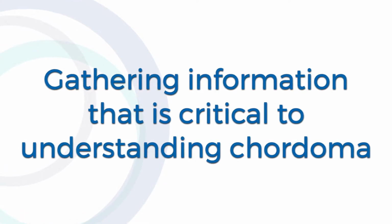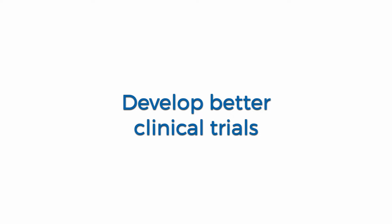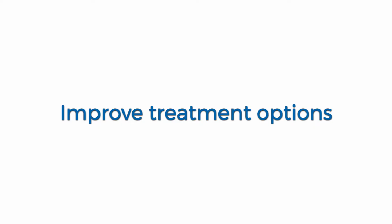Our goal is that by understanding the natural history of chordoma, we will not only understand the disease better, but develop better clinical trials that, if we find a drug that is working, will potentially lead to an approval with the FDA, but also to be able to better identify active therapies, treatments that work for these tumors.